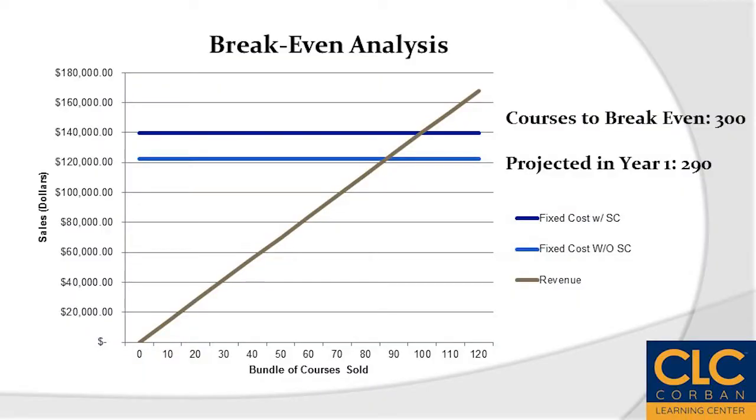As you'll see, there are 2 fixed cost lines, the top one close to $140,000 and below that at $120,000. The top line is a fixed cost line with startup costs included. This is what you can expect to incur in the first year. The bottom line is fixed costs without the startup costs, which is more likely from years 2 moving forward.